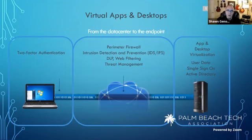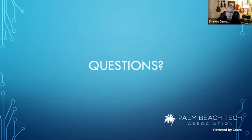If you look from a virtual app and desktop, and this is purely just from this view, you're going to be thinking about two-factor authentication, your firewalls, intrusion detection, data loss, web filtering, threat management, and then your final piece is looking at your app and desktop virtualization, and then however you want to approach it from a user data perspective, how they get access, single sign-on and perhaps AD. So those were some of the key lessons that I think, as we come out of the pandemic and think about more people working remote, are just some considerations for people to have.